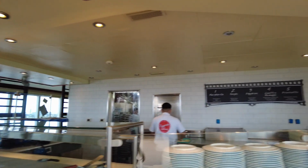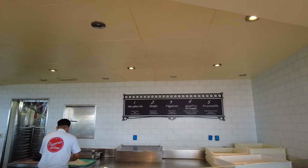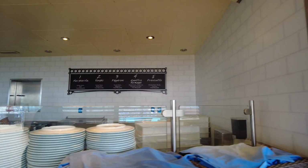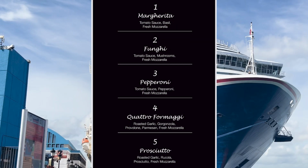In most cases, if there are more than 3 or 4 people in line, you may be waiting for a long time. I'm personally not a big fan of thin crust, and that's all they do, but I will still usually grab at least one per cruise. And in case you didn't see the menu go by earlier, here it is again.